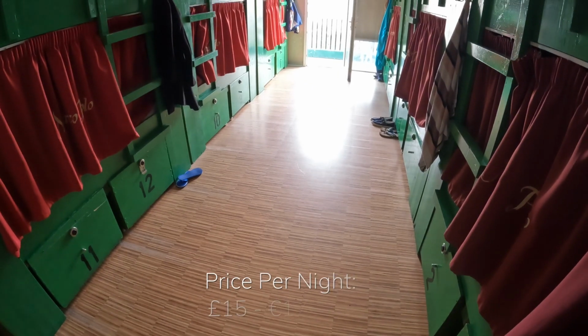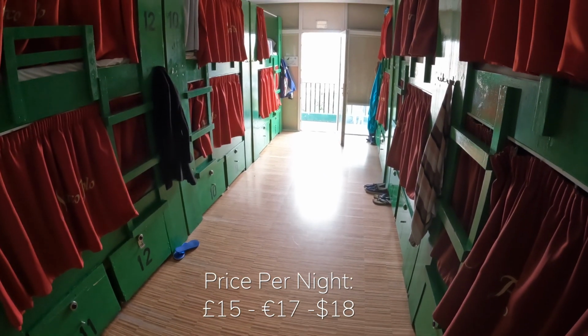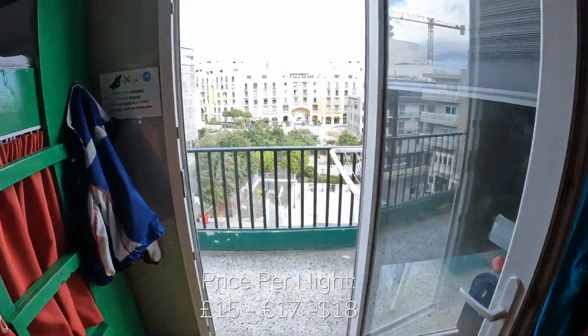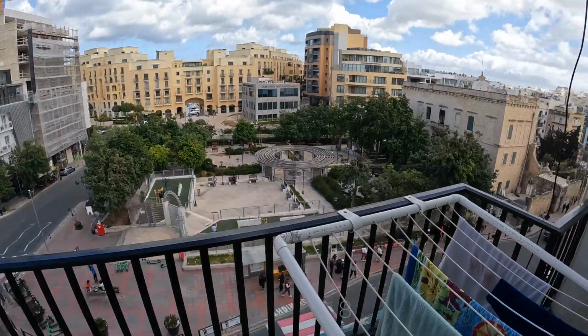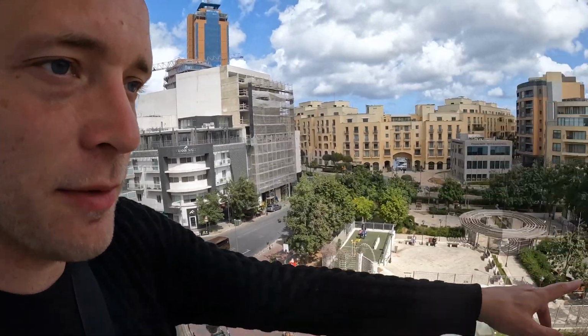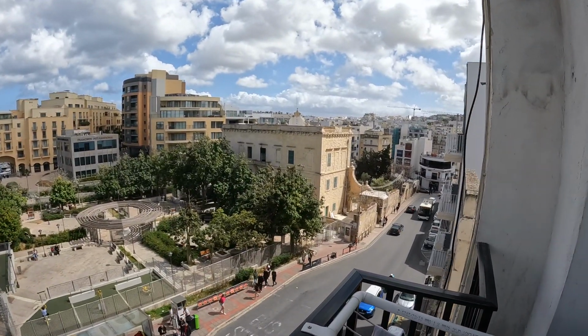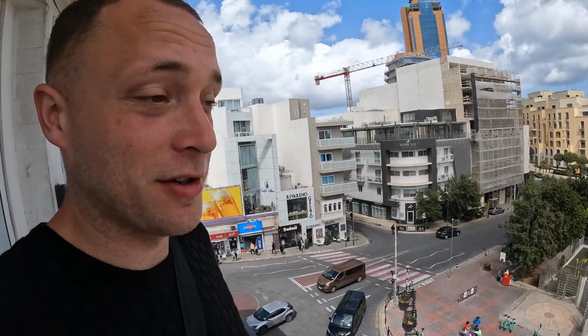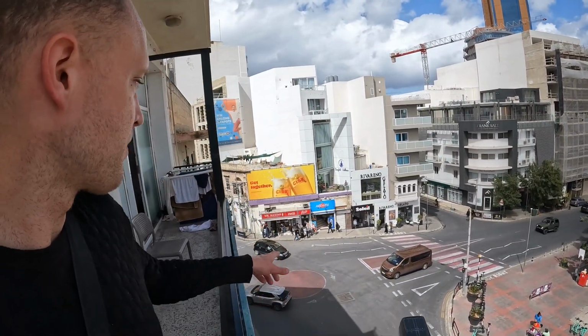And I'm currently staying in a dormitory room, and it's actually really nice. Obviously dormitory rooms, for anyone who's stayed in them before, they're not ideal, but I got a really good price for it, and beds are really comfortable, to be honest. Massive lockers as well, which is really important. I better not speak there, you never know when people are sleeping and when they're not. But yeah, nice little view from outside the dormitory room, and you don't often get balconies when you're in dormitory rooms in hostels, that's for sure.